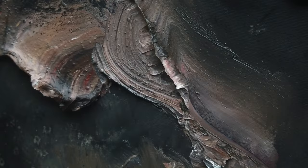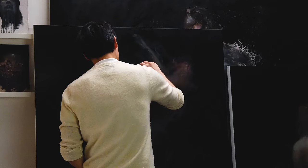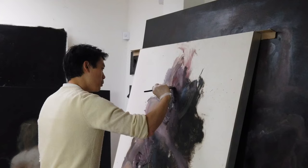I feel that using Michael Harding products has allowed me to experiment more in my process, which has made me progress quite a bit, actually, the last couple of years. It allows me more freedom in mixing colors, but also in applying them and stretching them thin. And I don't find the materials to be a limitation anymore. And I don't think it ever should be.